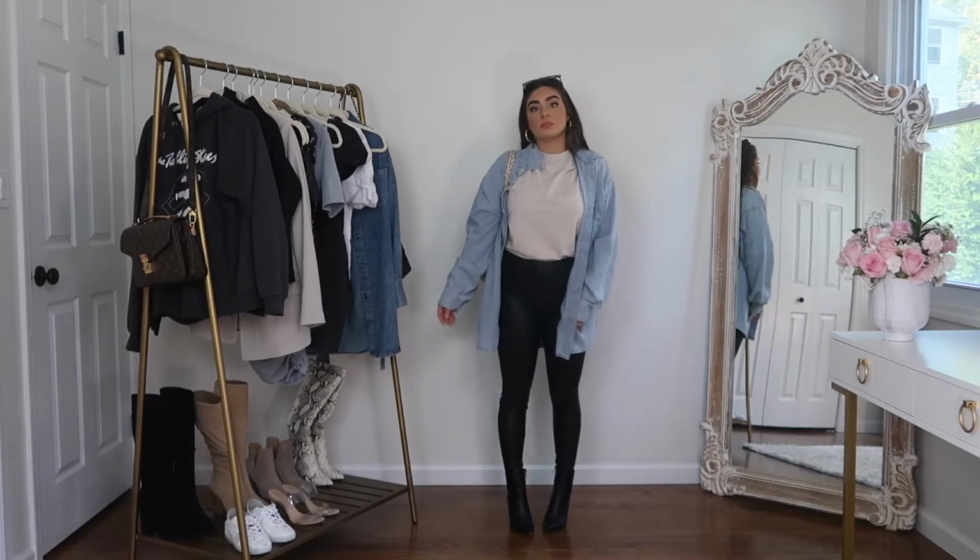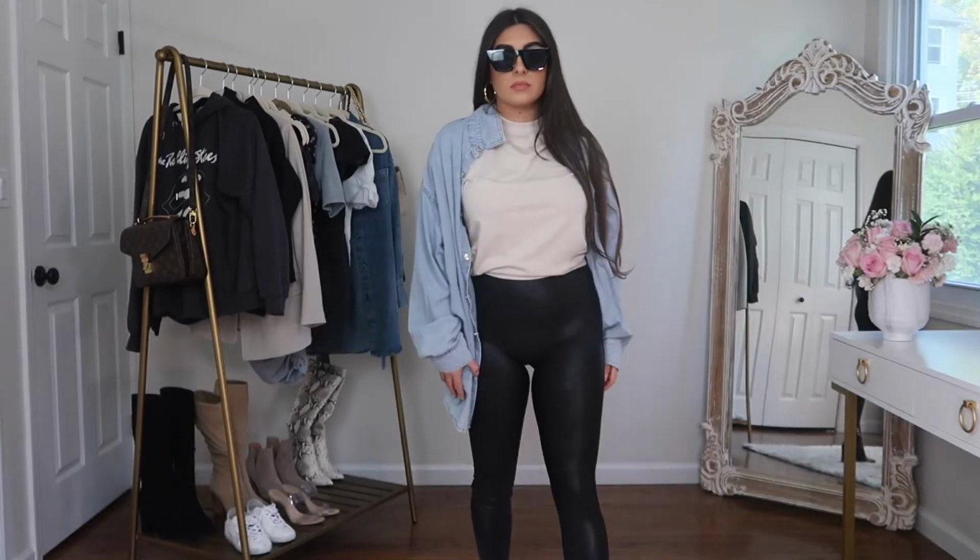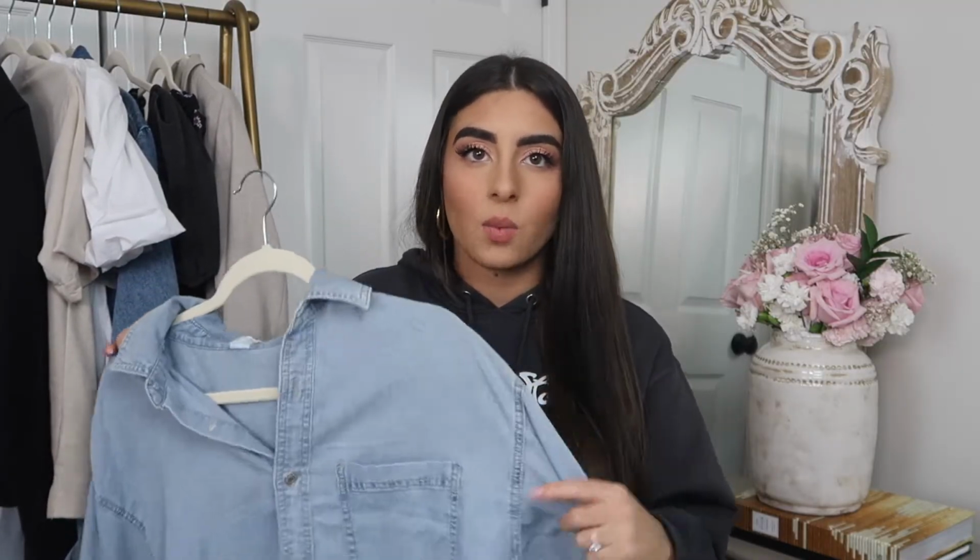I also think this particular color looks really nice paired with a denim button up top. I think the combination of the different textures of the fabrics pairs really nicely together and makes a really cute outfit.